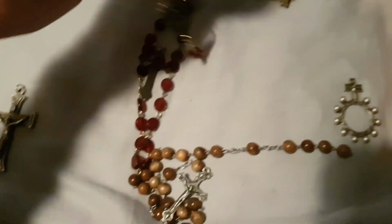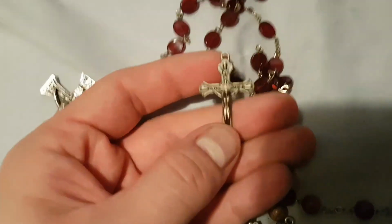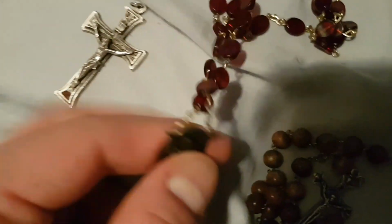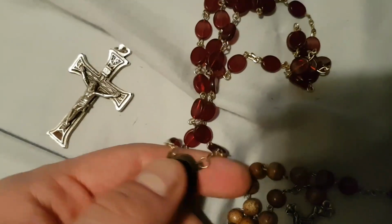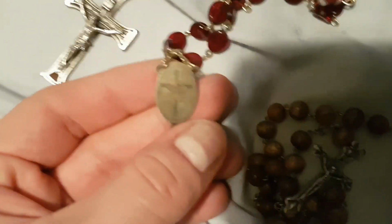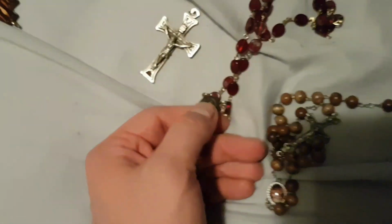So then we have this one, which is kind of a weird one. I just recently got this one. My grandparents, despite being anti-Catholic, happened to have this in their basement somewhere. They almost look like poker chips on it. But you have the crucifix there, and then you have Saint Teresa, the Little Flower. So that's pretty cool. Let's see what's on the back. And you have a cross with a rose on it, because she's the Little Flower.